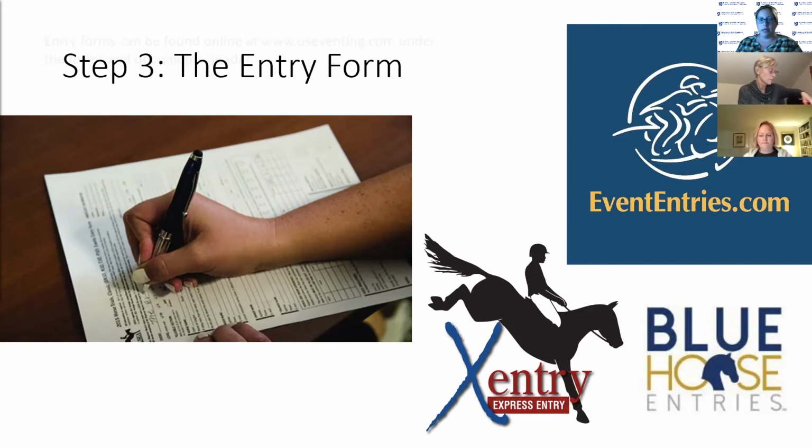The Xentry is a product of the USEA, and it can be accessed by going through your USEA dashboard. Payments here can be made electronically, and electronic signatures can be attached. You don't need to be a member of the USEA to access Xentry, and this would apply if, for example, you are competing at an unrecognized level such as intro.